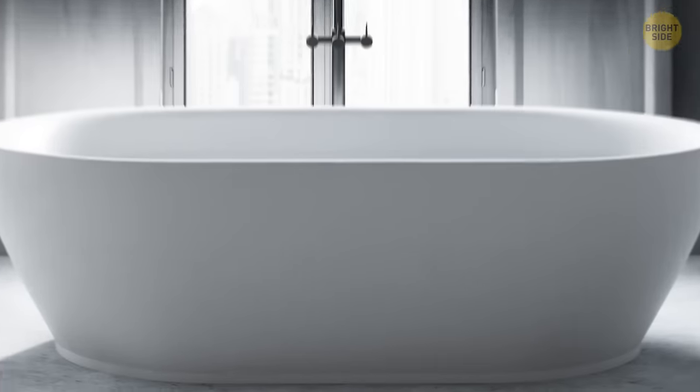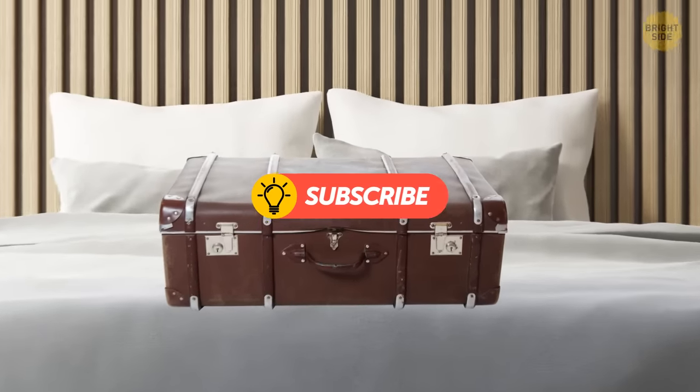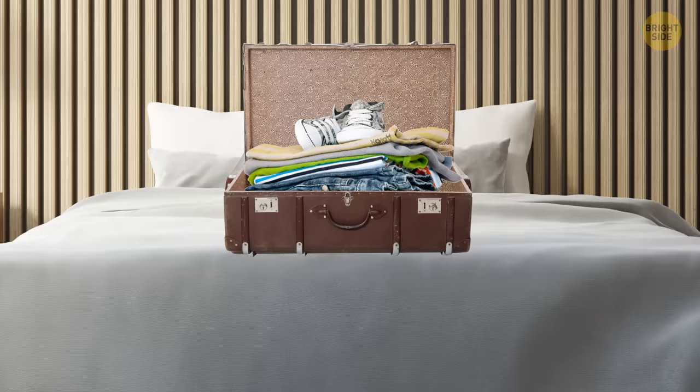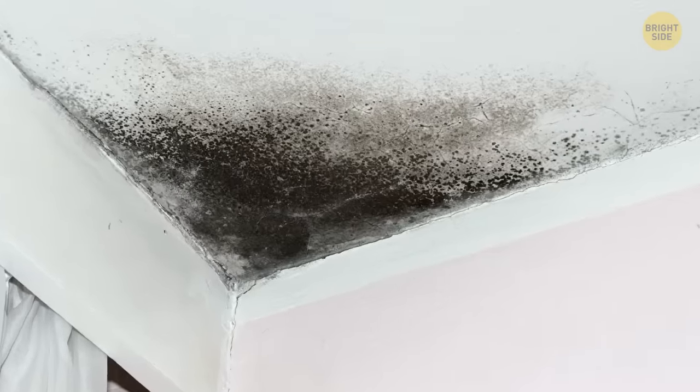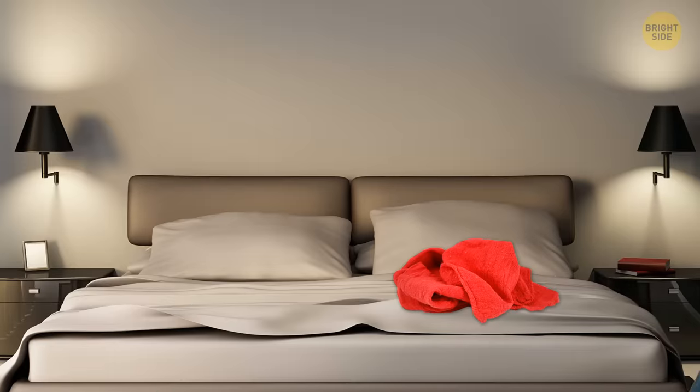Put your luggage in the bathtub first. It's the cleanest place in the room. Then check the place over for bugs. If you don't see any, start unpacking. So, no bugs. But what about mold? The most common way for mold to get into a hotel room is if you chuck your wet towel on the bed and go out for the day. You might get back to an interesting smelling room.